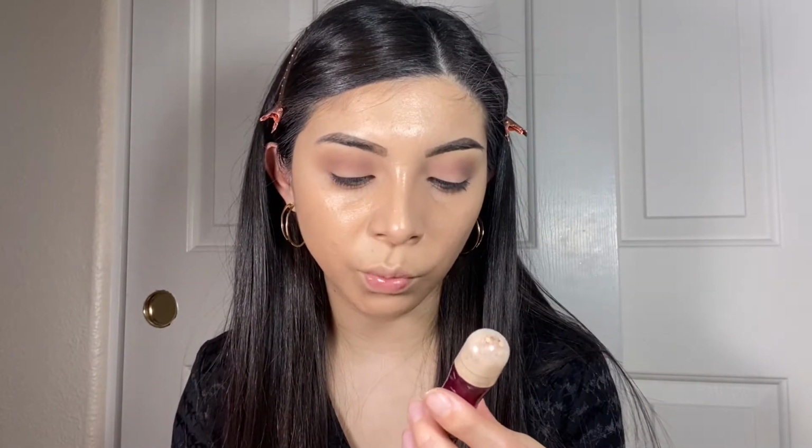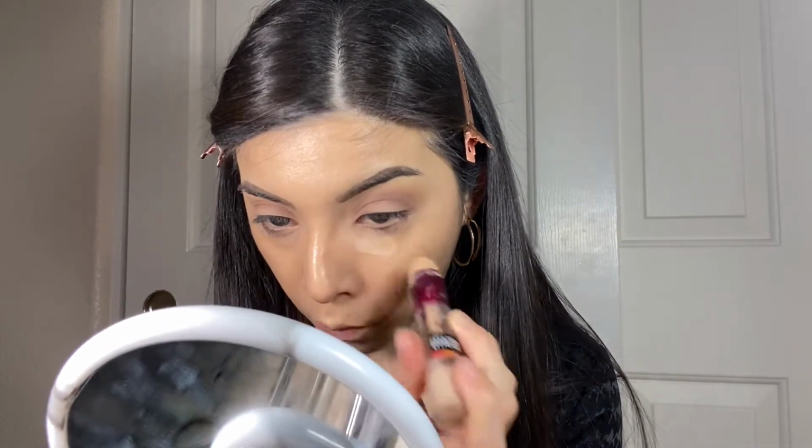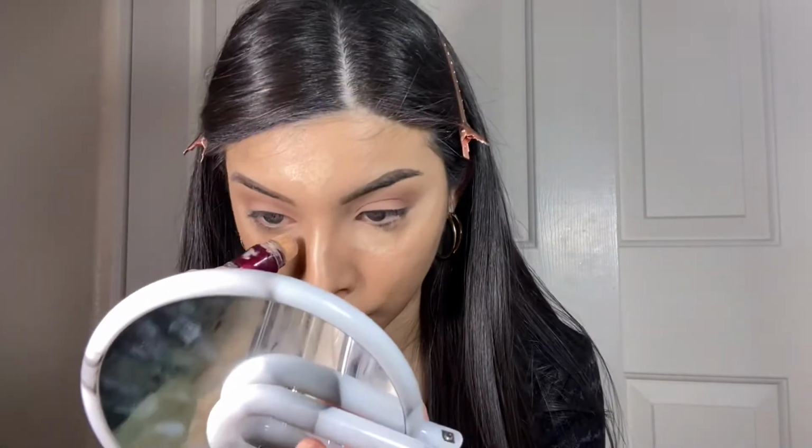Concealer, I am going in with my Maybelline Instant Age Rewind Concealer. This one is the shade Light. Just applying this right here, and then I'm doing a line over here, line over here, and on my forehead area. And that's pretty much what I'm gonna apply for concealer because it's not really necessary to apply so much.